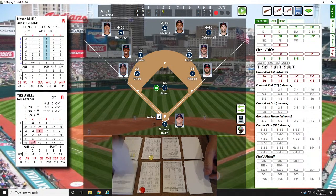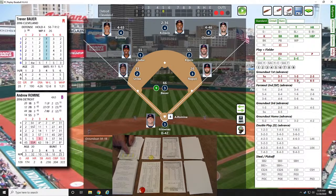Mike Aviles, 5th inning, says 53. This is going to be a range play for somebody. That's going to be to the third baseman, Uribe. He probably doesn't have much of a range out there. Actually, his range is a 15. That's surprising. Let's see if he makes the play, and he rolls a 5. So that is a good play by Uribe. Backhand, knocks it down from his knees across the diamond.